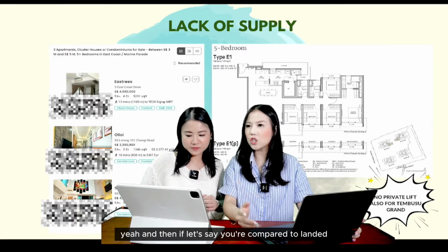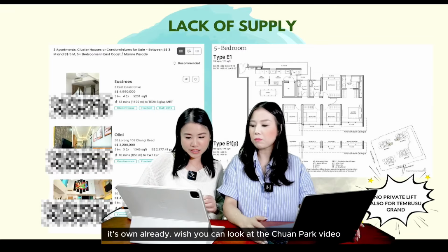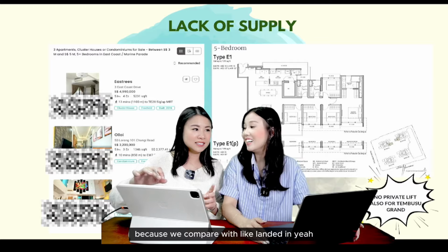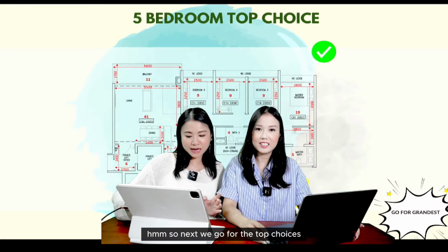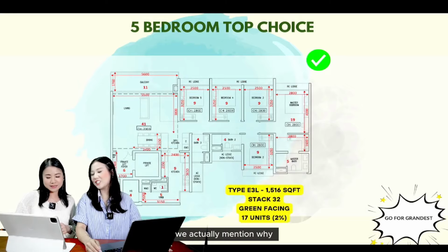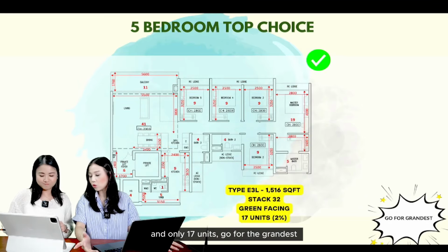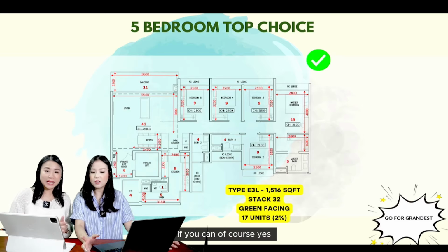And if you're comparing to landed, that is obviously another class of its own, which you can look at in the Chuan Park video, because we compared it with landed in the Thomson area. Correct. So next we go for the top choices. Our top choice is quite clear. Just now we mentioned why we select the one with the private lift and only 17 units. Go for the grandest. Yes, if you can, of course.